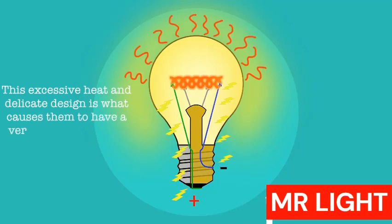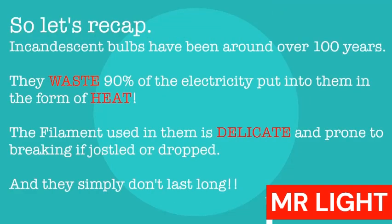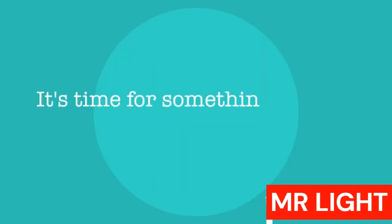This excessive heat and delicate design is what causes them to have a very short lifespan of around 1,000 hours. So let's recap. Incandescent bulbs have been around for over 100 years. They waste 90% of the electricity put into them in the form of heat. The filament used in them is delicate and prone to breaking if jostled or dropped, and they simply don't last long. It's time for something better.